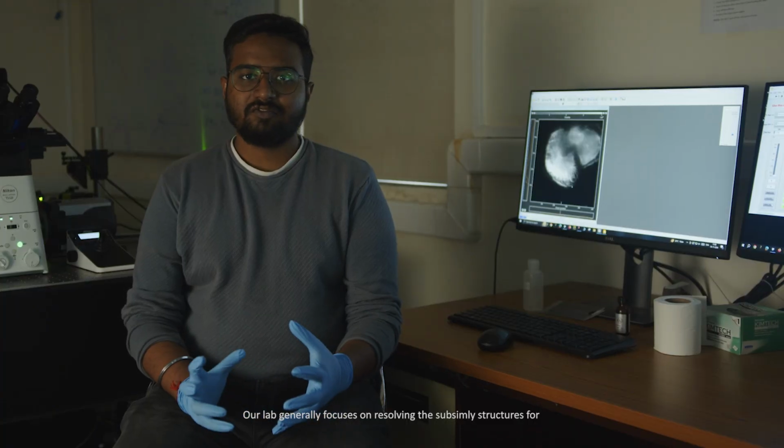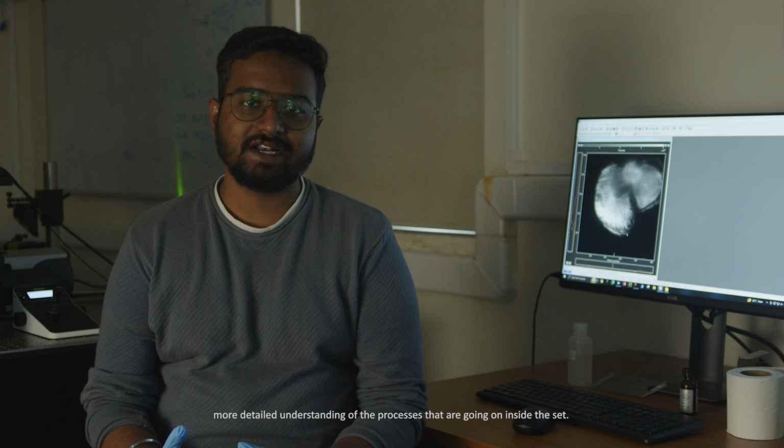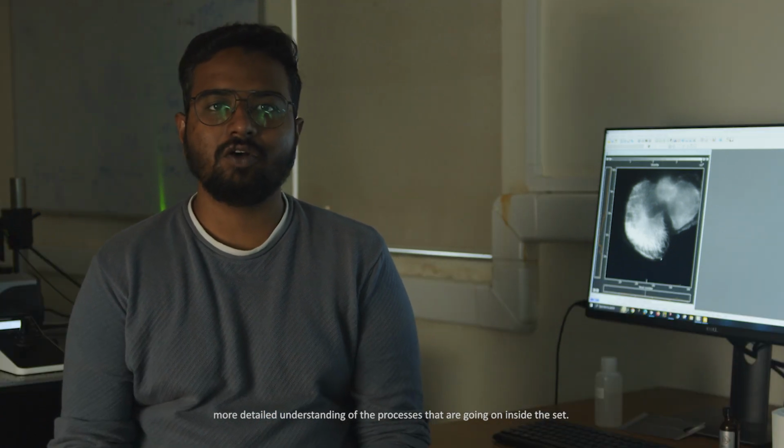Our lab generally focuses on resolving the subcellular structures for a more detailed understanding of the processes that are going on inside the cell.